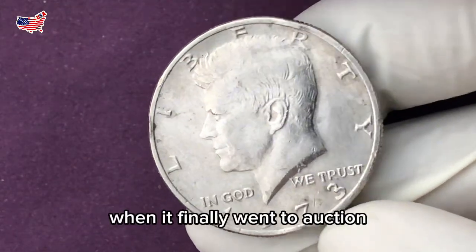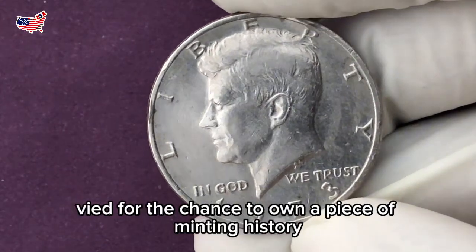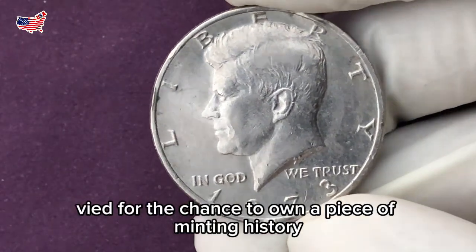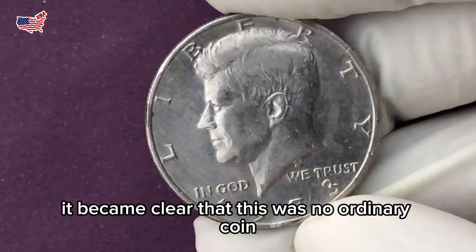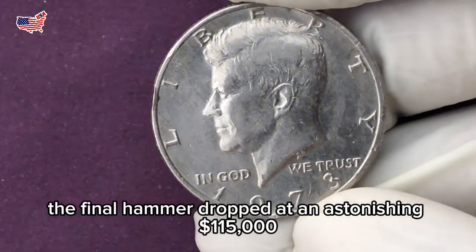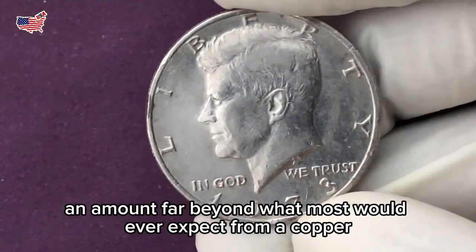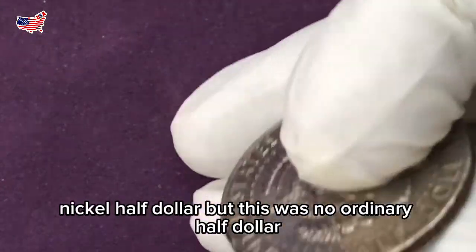When it finally went to auction, the buzz was palpable. Collectors from across the globe vied for the chance to own a piece of minting history. As the bidding climbed, it became clear that this was no ordinary coin. The final hammer dropped at an astonishing $115,000, an amount far beyond what most would ever expect from a copper-nickel half-dollar.